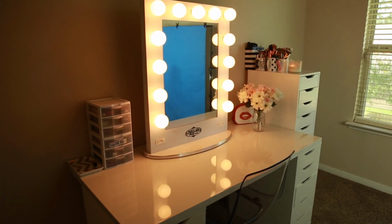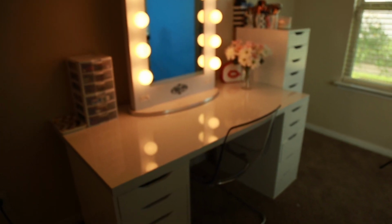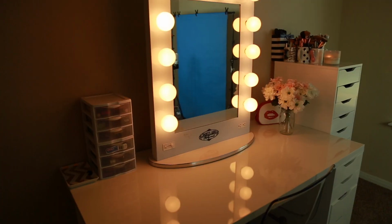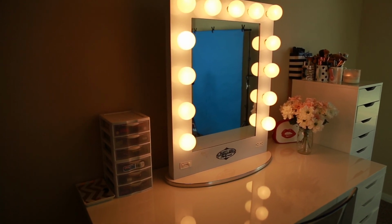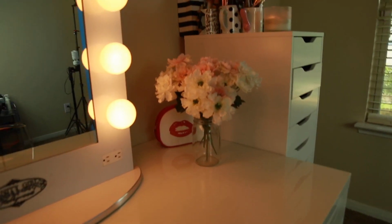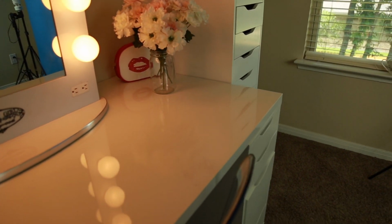The mirror is from Vanity Girl Hollywood. The tabletop is from IKEA with the Alex drawers. That is the 5-unit drawer, and then I have the 9-unit drawer to the right. Right here I have a tabletop organizer where I place all of my lipsticks, lip colors, lip liners, all of that good stuff. We have some flowers which I got from Michael's and put in a mason jar I got from Michael's as well. I have my makeup bag, and like I said, below here is where I store all of my makeup.